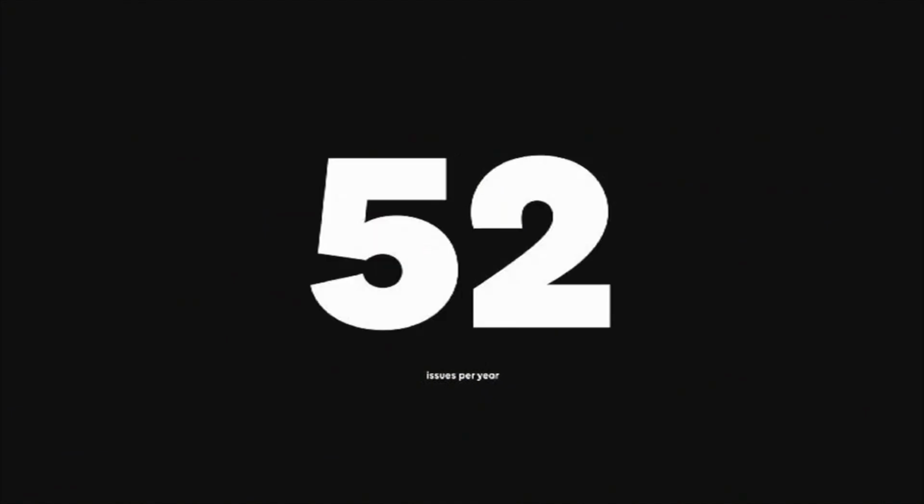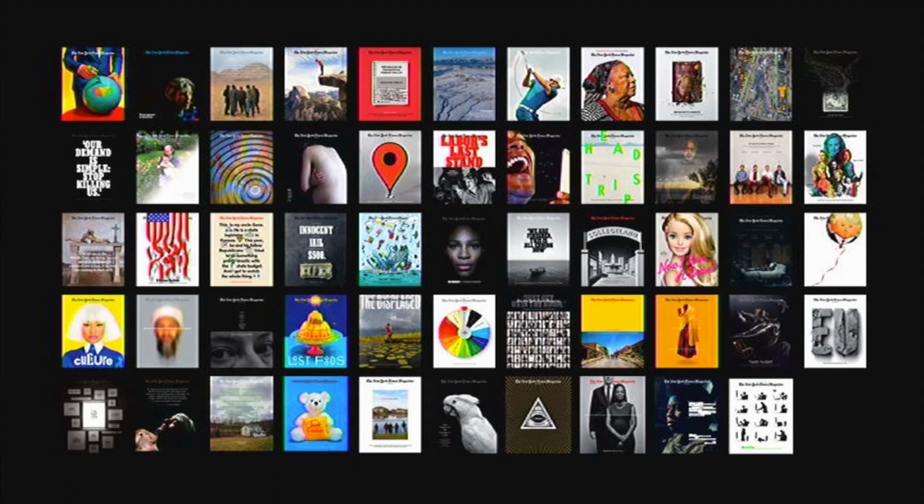And the magazine is distributed in the Sunday paper, so we do 52 issues per year, which is a lot of issues. And that's just kind of a visual of all the covers that we've made this year. And actually, this is the 1-year anniversary of our redesign. So the first cover up here is actually the cover of our redesign issue, or one of the covers.